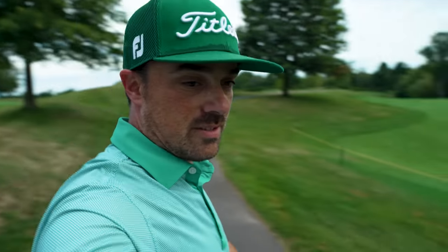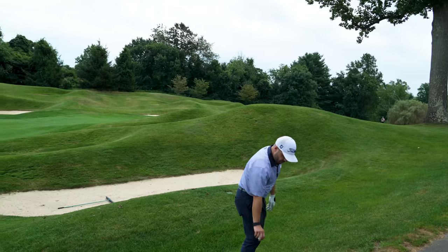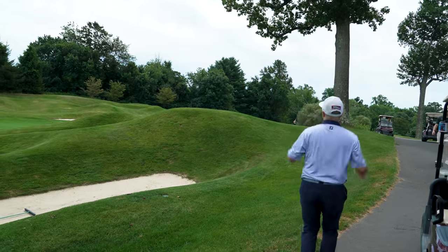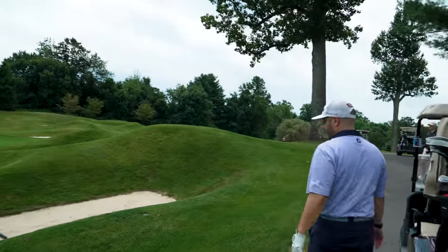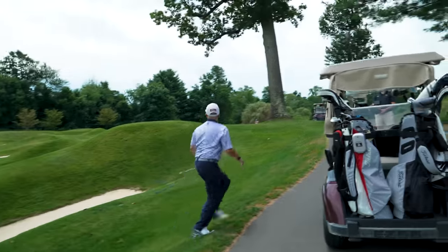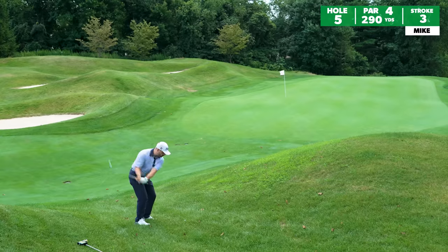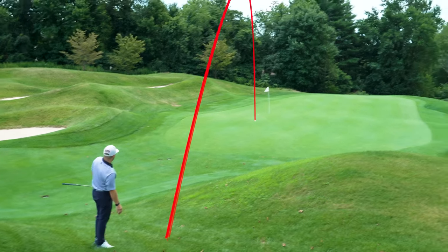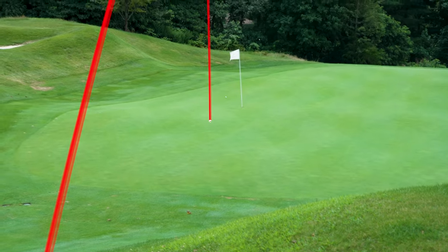All right, so Mike can definitely take relief. He's on the cart path here. There you go. Okay. Better lie there. You have a little bit more of a lie. Heel catches sometimes in those uphill lies. Solid recovery.